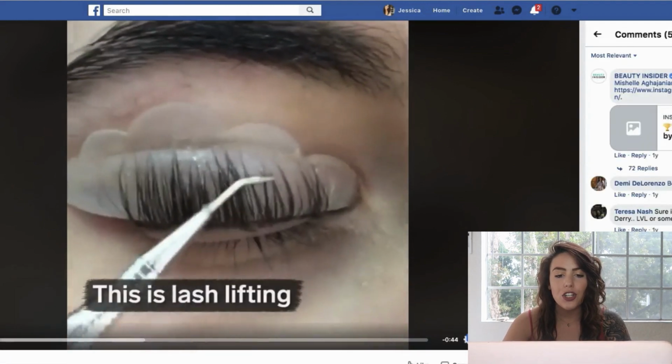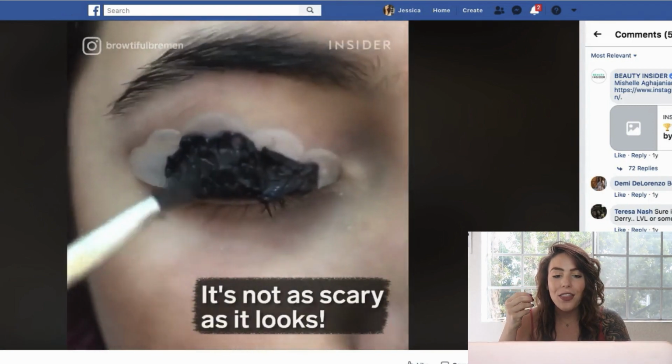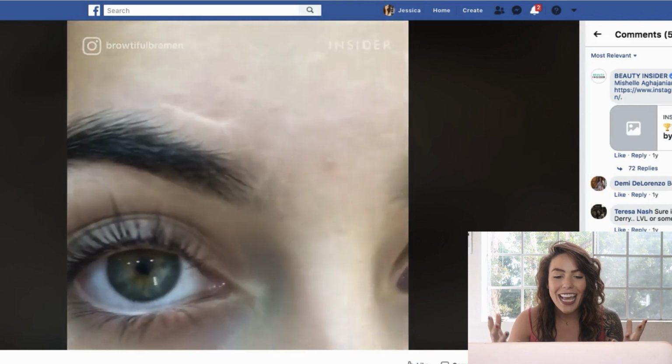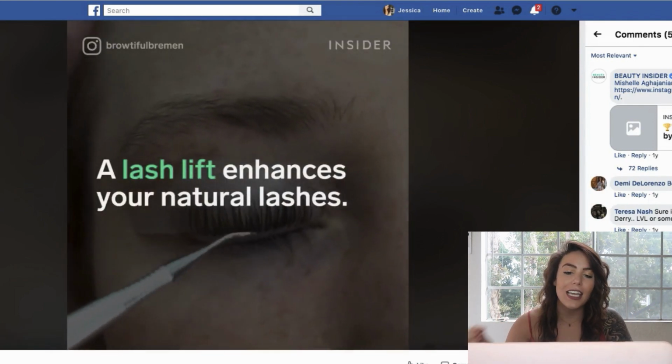So at the very beginning, it shows exactly what the product does. So basically you put these little sticky things on, and then you can lift the lashes and you see the after effects. So they're doing a really good job with this. They have the engaging text.